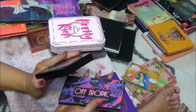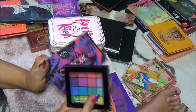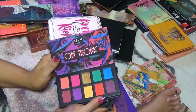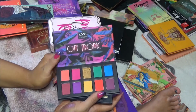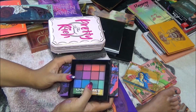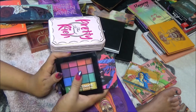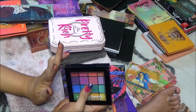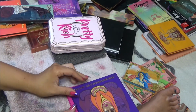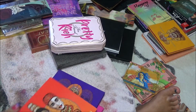The Off Tropic palette is actually not bad. I like the mattes in this palette. It's just that shimmer in the middle is toxic. I hate that gold shimmer. And the same thing with the NYX Ultimate Shadow. You know what? I'm going to keep these just because I want to and I have a choice. And I'll look around once I am done doing everything. Let's just grab them all.